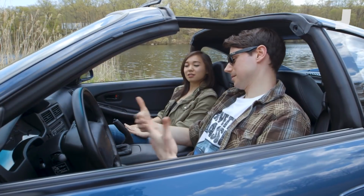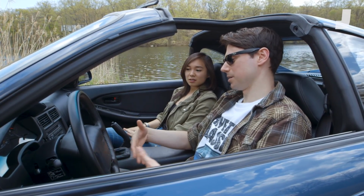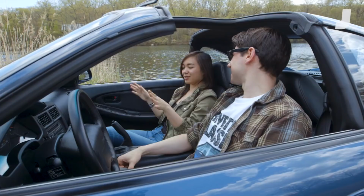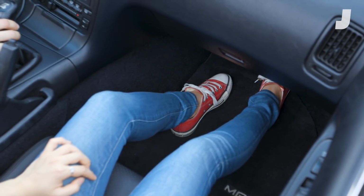I'm 6'2", and it's more than enough room. I have a hard time fitting inside an early Miata or something like that, but there's actually a surprising amount of cabin room for the 2 occupants. You can really kick back and relax. I don't need that much leg room. My feet are not even touching the end of the floor right now.